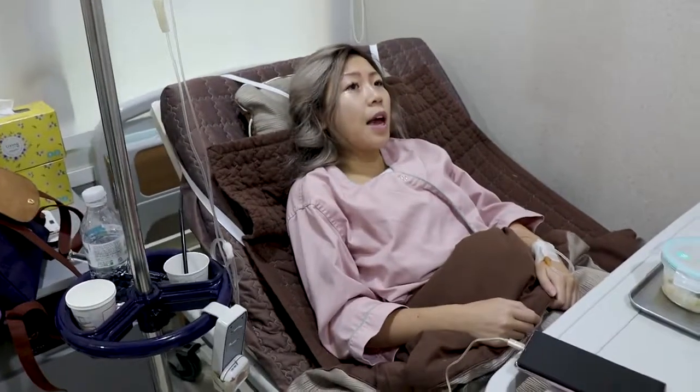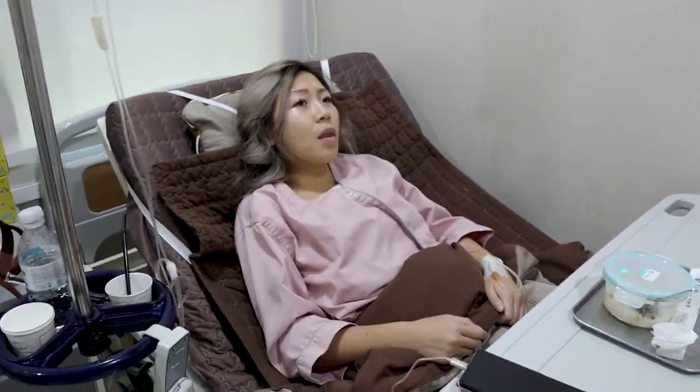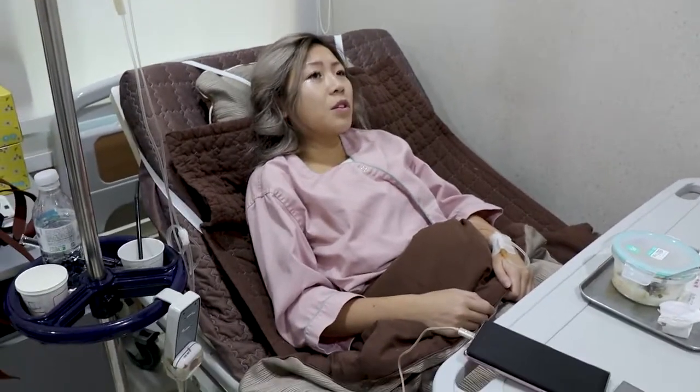We're staying here tonight, one night overnight. Does it hurt? It's a really achy feeling. Is it around the whole breast? Yeah, the chest area.